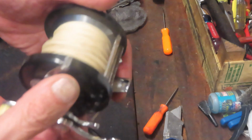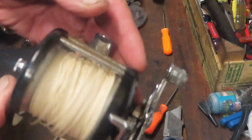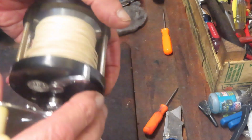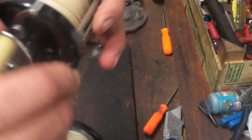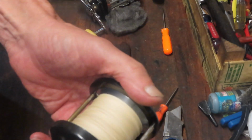And here's its brother. So we got two. This one, the one side of the spool looks very, very nice. The other side looks a little bit more tarnished. This one's got the clicker. There you go. I tested these before I bought them. Couldn't understand why that one wasn't working right now.